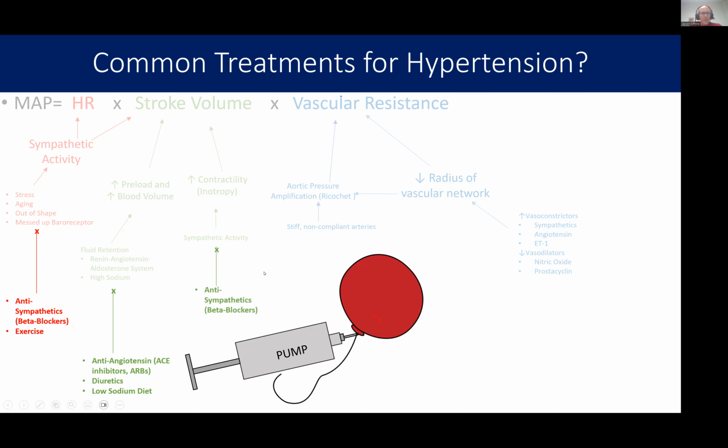Now, what about contractility? And this is where these beta blockers or antisympathetics come in. These have been prescribed in the past, still prescribed. So they decrease your sympathetic response, so you don't have the heart contracting as hard. By blocking the contractility response, you can drive down blood pressure as well.